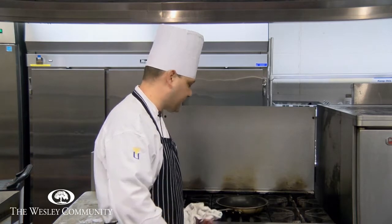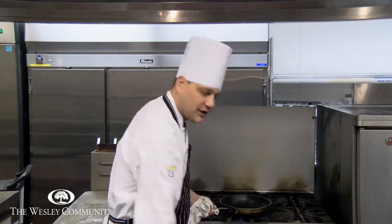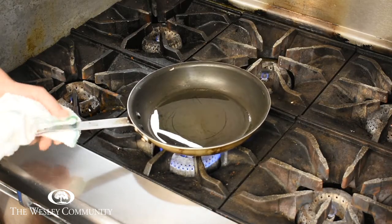All right, so to get started, you're just going to use a traditional saute pan or a non-stick will work. I've already seasoned mine here with about 2 tablespoons of oil. We go ahead and get it a little warm before we put in any ingredients. Let the oil heat up.